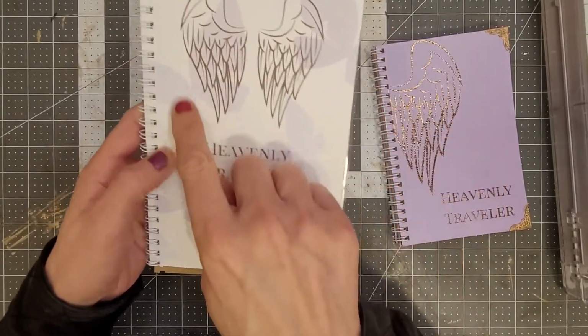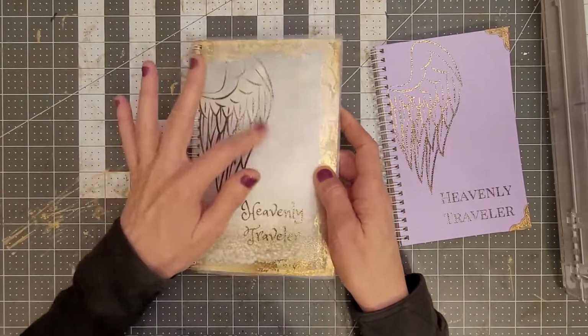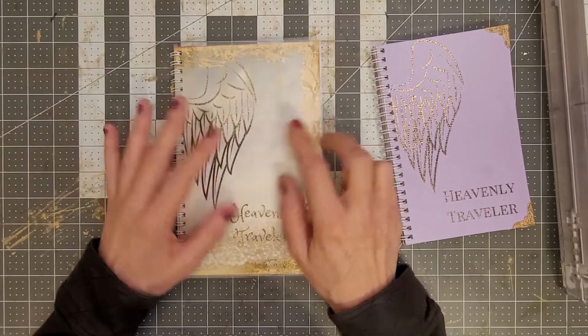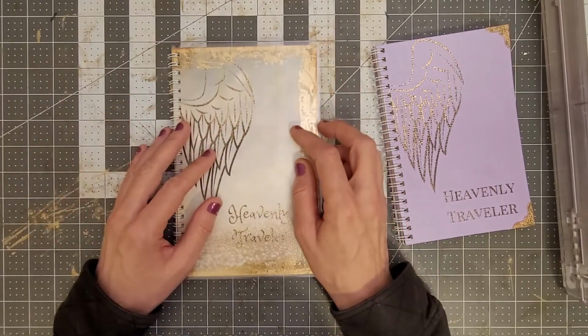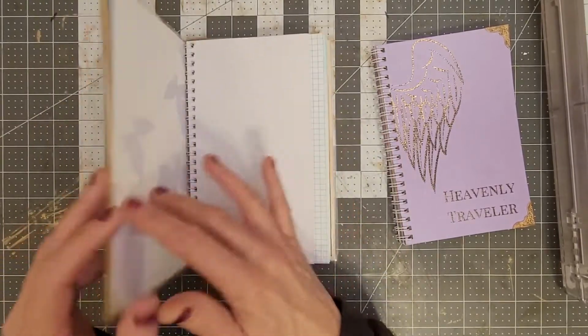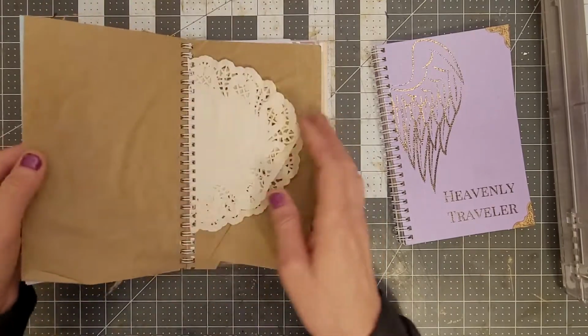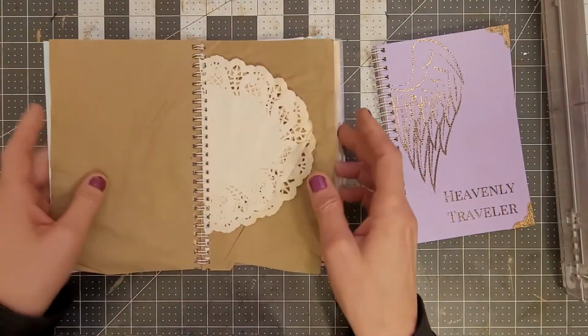You might recognize these cute little butterflies. Every Heavenly Traveler journal does have the angel wings. And the purpose of the Heavenly Traveler journals is for you to journal your journey with your loved ones who are on the other side and document your experiences, what I call the spiritual breadcrumb trail. And anyway, there's coffee dyed paper, tea dyed paper in this beauty.